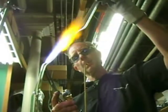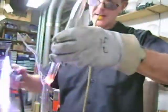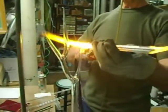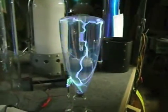And I also put some other vapors, materials that vaporize in a vacuum. And then electronics. The same piece with the same gases and the same pressure in it, with 4 different types of electronics, will give you 4 entirely different looks.